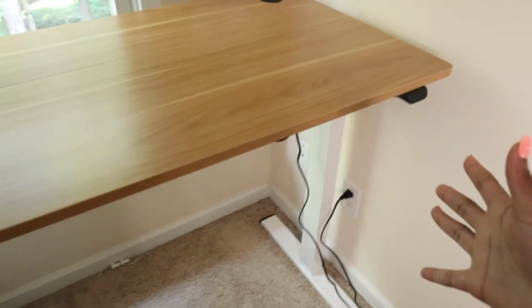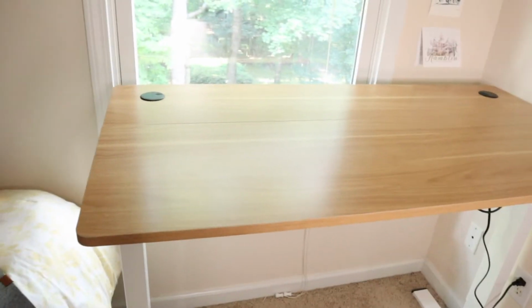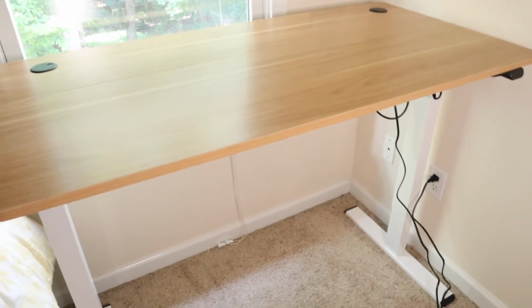And it can be standing level or higher, but obviously you get the gist. But yeah, all I had to do was just plug in all the cords and whatnot, and that was the last of it. So now we get to do the fun part of actually setting up my desk.